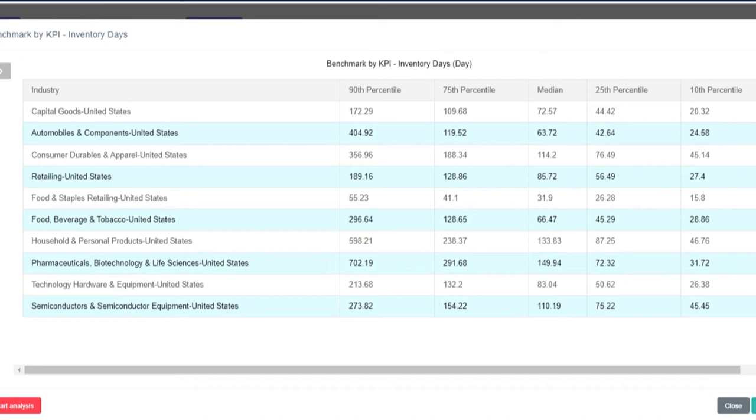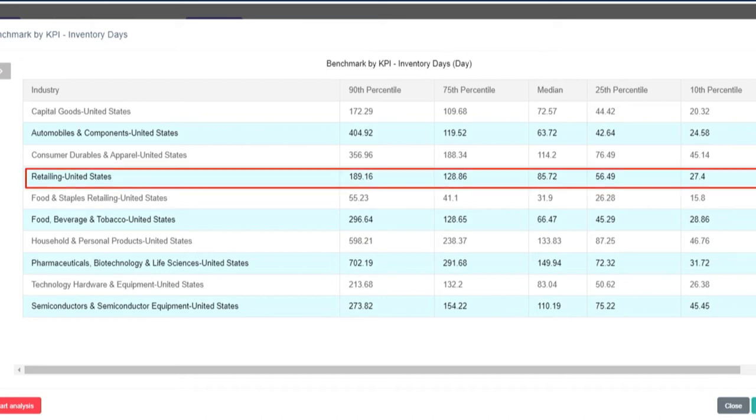Let's say, for example, let me come back to this again. I'm sorry for the small fonts here. So if you look at retailing, let me just read the numbers. The median is 85 days. The best case is 27 days. It's about 1 month of inventory. The worst case is 189 days. Now, if you're somewhere close to 189 days, you must have an inventory problem. But if you're close to 30 days, you probably don't. That's an easier case.